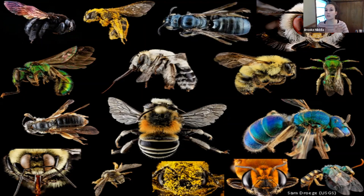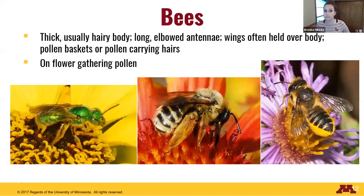Some of them gather in groups and nest near each other. But for the most part, they have their own nest and they build it. They lay the eggs, they collect the food all on their own. If you look at this frame, notice the various colors in bees. There's lots of different colors, lots of different shapes and sizes, and a lot of different places that they may carry pollen.